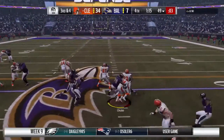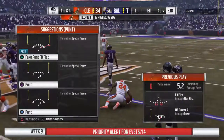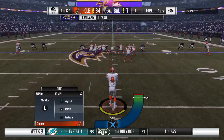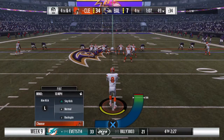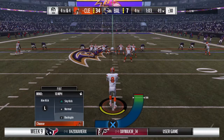A run for Nick Chubb. Call it no gain there, and it leads to a 4th down. But it was stopped on that play. He's had plenty of carries all afternoon. Every now and then the defense is going to win one, but I don't think they'll shy away from handing it to him the rest of the game.